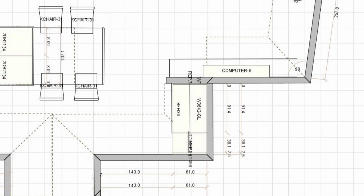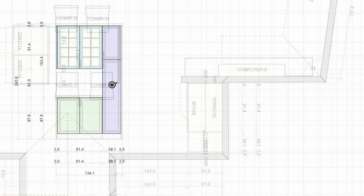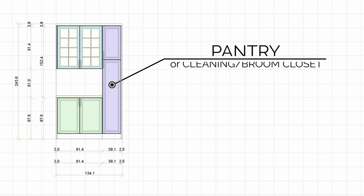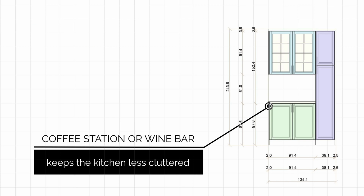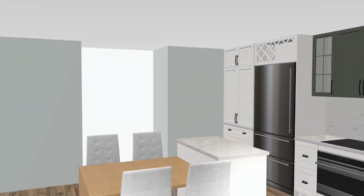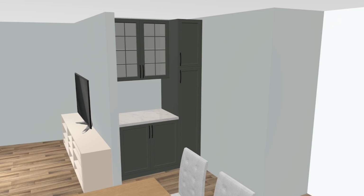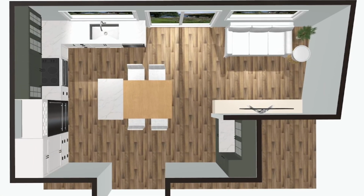Instead, I extended the living room wall to make this space feel purposeful and as though it was always designed to be this way. In the nook, I added a tall pantry that could be used for extra food storage or as a cleaning/broom closet. In addition, there's an extra 90 centimeters or 36 inches of countertop space that can be used as a coffee or wine bar, helping to keep the main kitchen countertop less cluttered. To tie the design together and help make this nook feel like part of the kitchen, I used the same deep green or olive cabinet color from the kitchen wall cabinets for the cabinets in the nook, including the glass front doors for the wall cabinets.